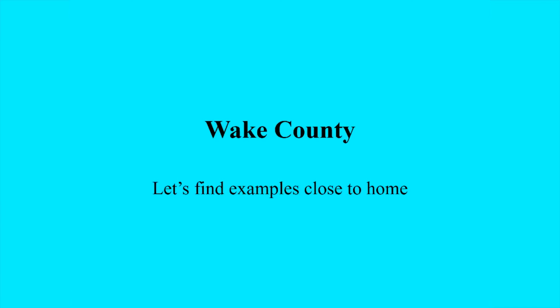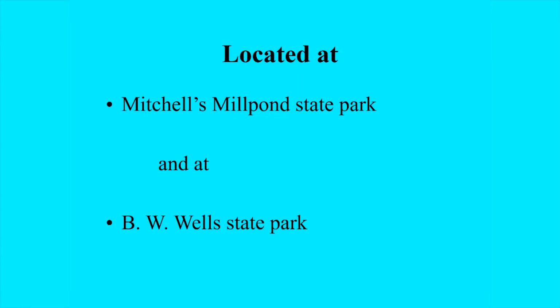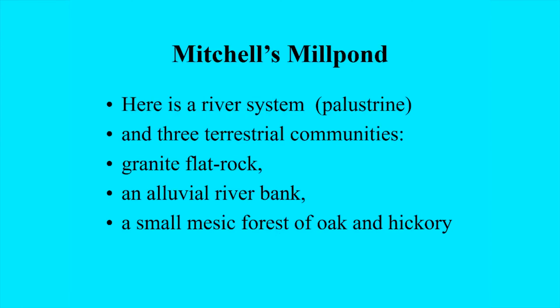Okay. Let's talk about Wake County. So we're going to visit three communities. And we will start with these. There are four plant communities at Mitchell Mill: the granite flat rock, the alluvial area, a small mesic forest of oak and hickory, and of course the river system.